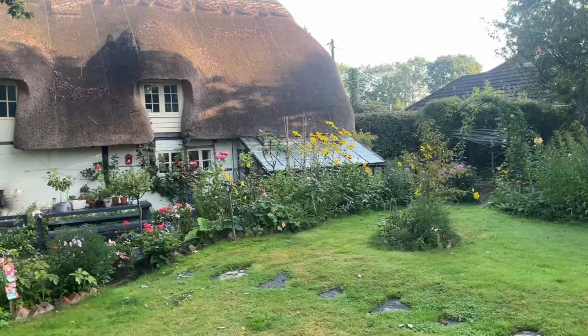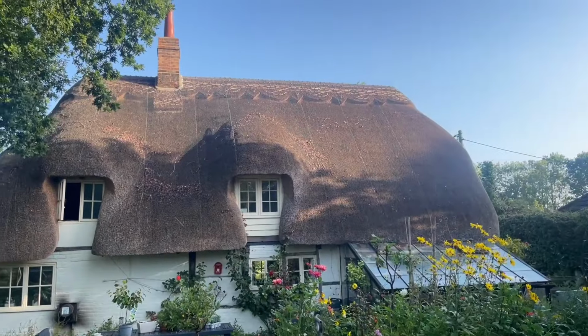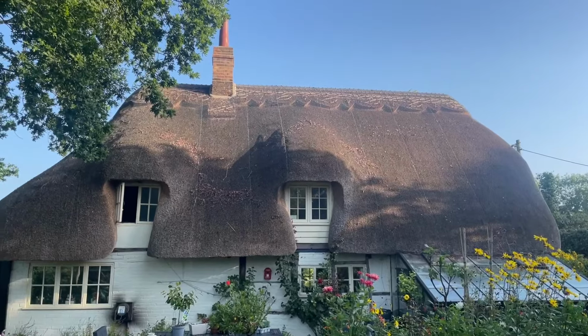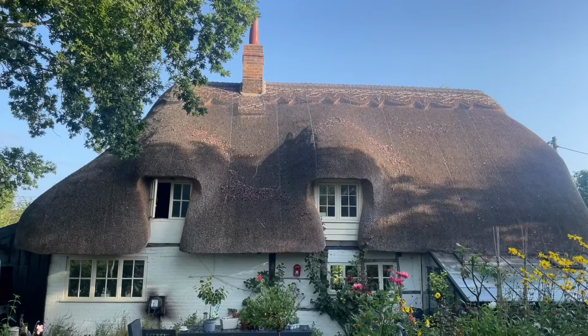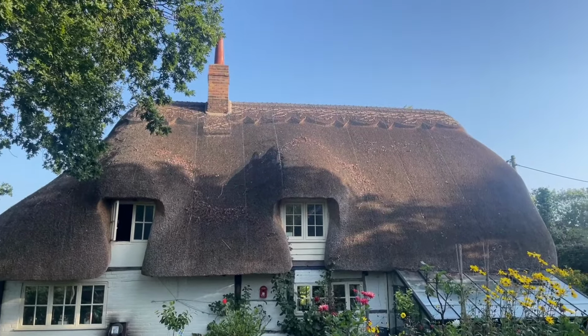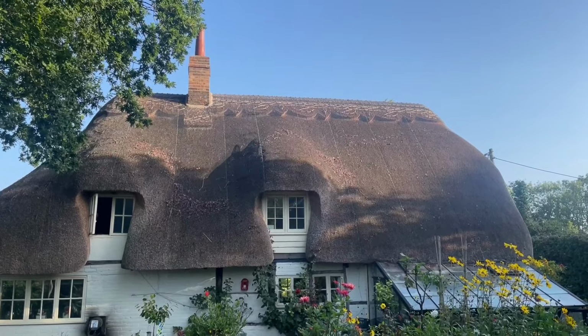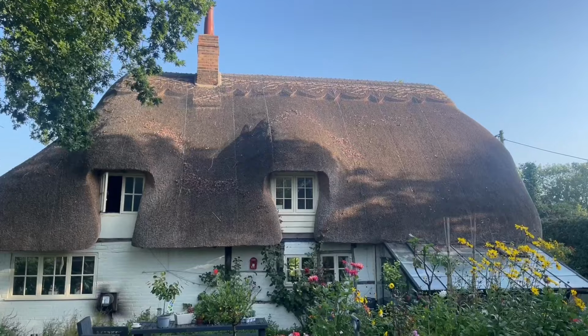I don't know if you can pick up the sparkles on the thatch in the sunlight. It's one of my favourite things about the rain. Well, it's probably my only favourite thing about the rain, other than it means I don't have to hand water the garden, is that when it's on the thatch and it's sparkling, it looks beautiful.